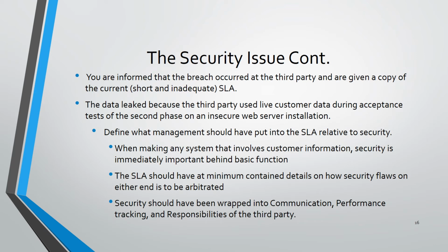Later on, you're informed that a breach occurred at the third party and are given a copy of the current but inadequate SLA. The data leaked because the third party used live customer data during acceptance tests of the second phase on an insecure web server.